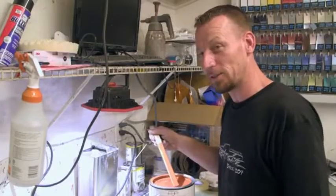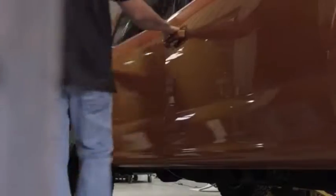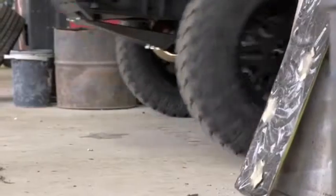When I see something in my head, I know I can do it. This F-150 was a little rough when I first got it. We transformed it into a totally different truck. Dave is in for a huge surprise. He has no idea.